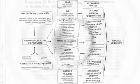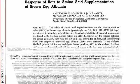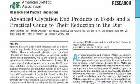Now, research in the 70s on rats found that AGEs weren't absorbed very well, and so dietary sources were dismissed as irrelevant. Until 25 years later, when we finally tested people, and lo and behold, we found that diet-derived AGEs that are absorbed into the bloodstream may represent a major source of chemically and biologically active toxins. And so we should eliminate the foods and modes of cooking associated with the highest AGE content.